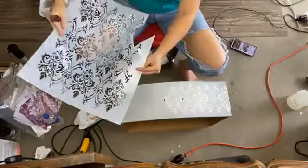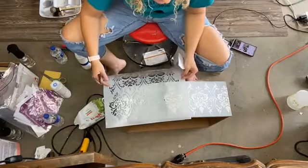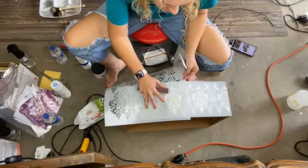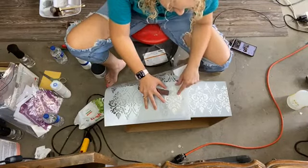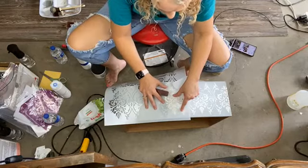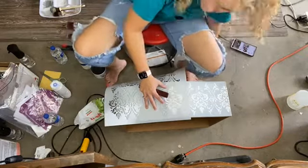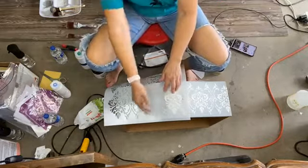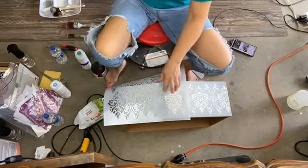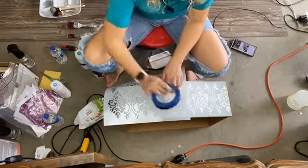But this is the Damask Stencil here. And what I'm going to do, so I've done part of this. It's fairly dry. I would have liked it to be a little bit drier, but it's dry enough for me to go over it like this. I'm just lining it up here, and I'm going to go ahead and tape it down. But once I do this, we're going to come back with a fine grit sanding paper, and we're going to smooth this side out so you can see the whole process.